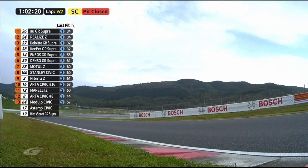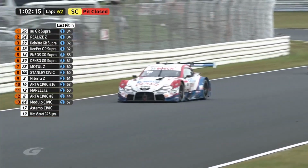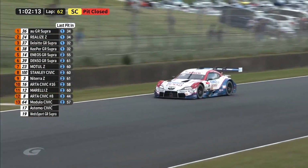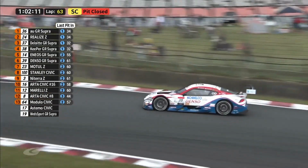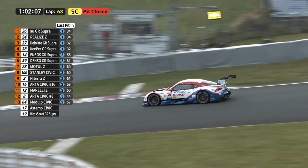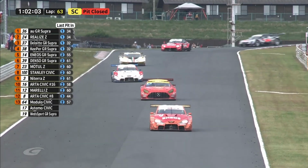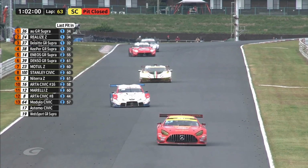Oh, this race just gets better and better. I love the 300-kilometer format, don't get me wrong. I love the 350k format as well, because they're very, very different races. But these 3-hour races, Jamie, they just deliver every single time. Yeah, well, I think a 300k race would have finished by now, more or less. So we wouldn't have got this far.